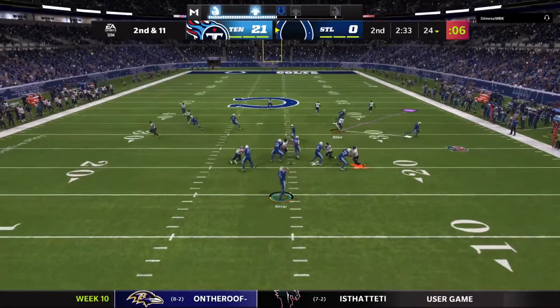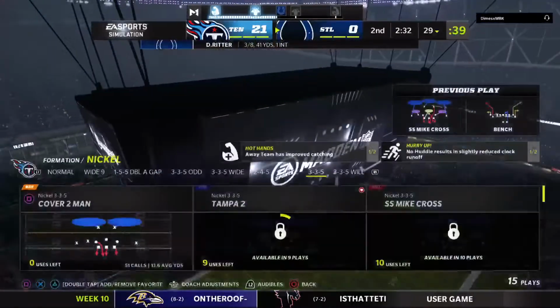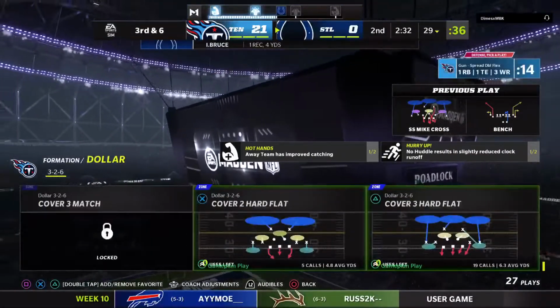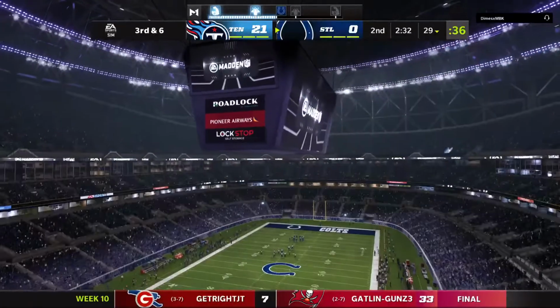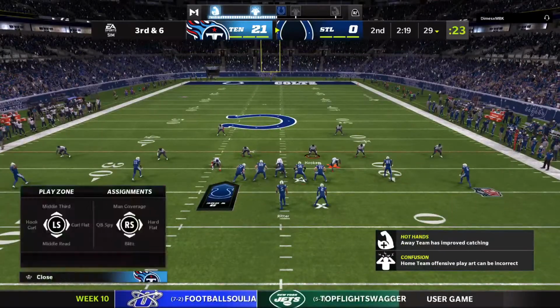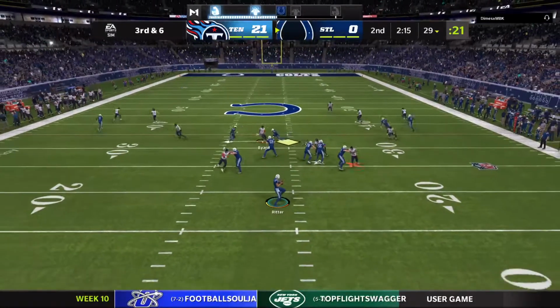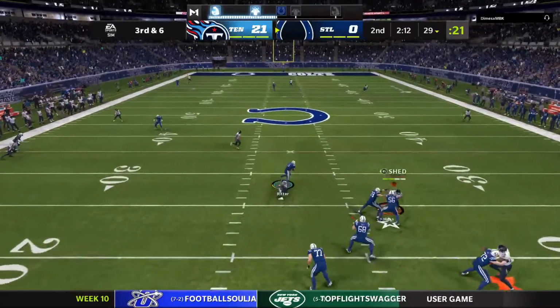2nd and 11. And he's got his man on the out route. And he gets this up just shy of the 30 to the 29 before he's out of bounds. They should have got more out of that, though. He was wide open. I love how emphatic you are with that call, because that's exactly what I was thinking. Wide open in the flat. Give him a ball that he can use to get upfield with, not just catch and go over the sideline. They cost themselves some yardage there.